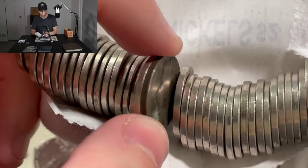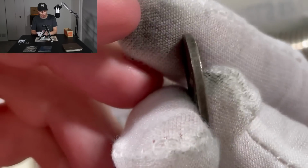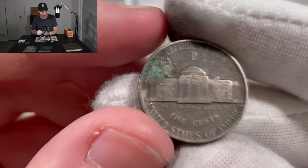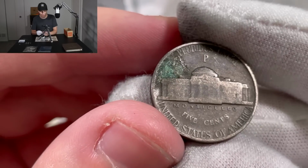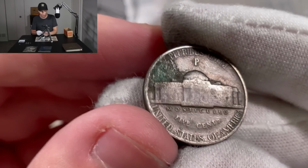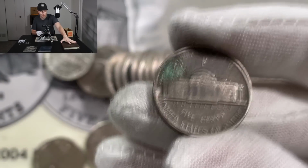3, 2, yeah, there we go. My gosh, you can tell, just look at that dark edge. It's kind of like a dull, dark gray. So we got a Philadelphia mint mark right up there on the top, and that's how you know right away this is going to be a war nickel. Definitely a little bit of corrosion there over on the left side as well, but I'm very interested to see what the date is going to be on this one.